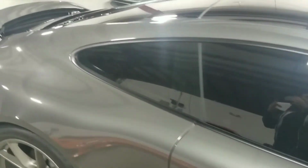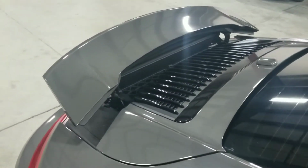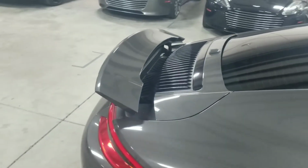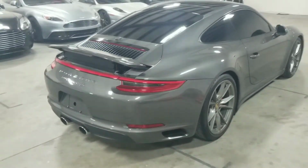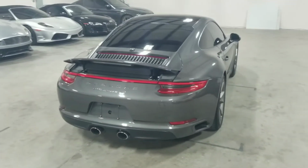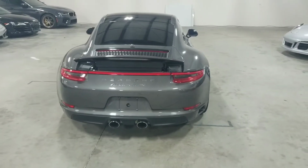Coming over towards the back, this is the completely electronically adjustable rear spoiler. It is in the up position, but with the touch of a button, it will sit flush with the rear of the vehicle. Coming around towards the back are the LED taillights as well as the dual tip exhaust.